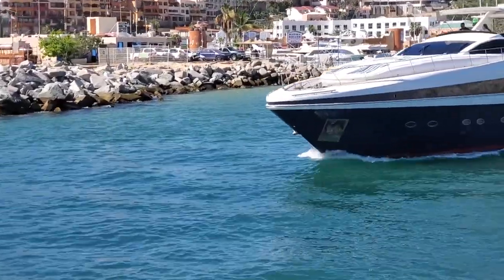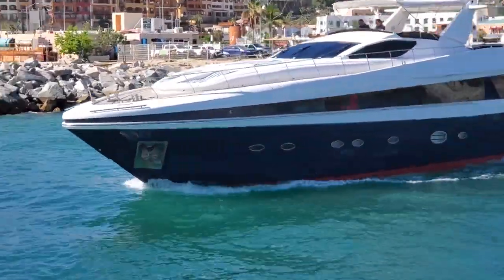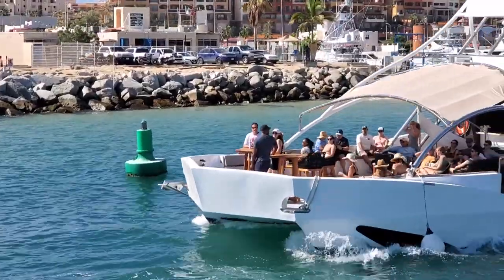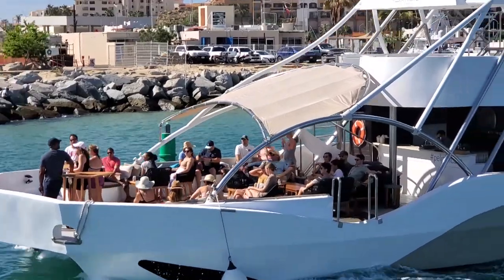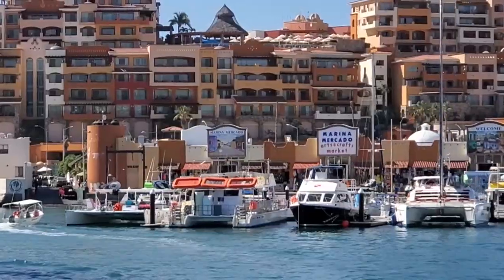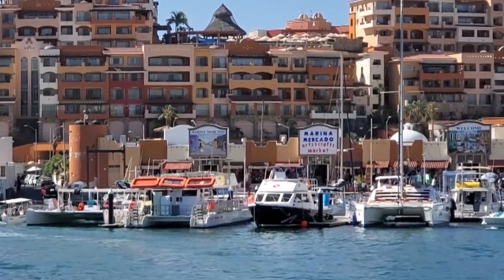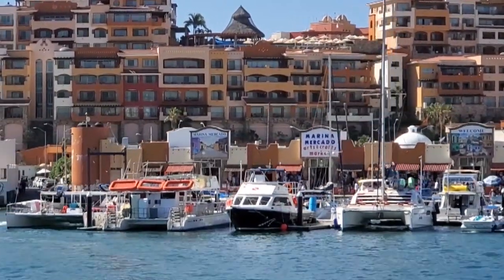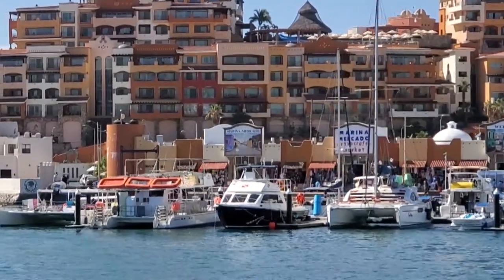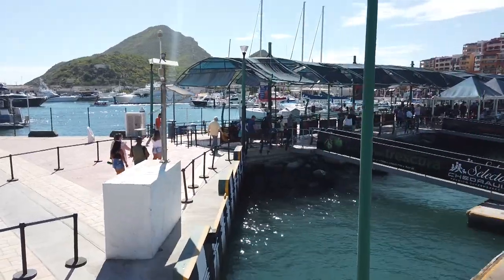And there's amazing yachts. Look how beautiful that is. You can also go and take these. This is the Pelican Island Los Cabos, and you can spend the day on the boat. And over here is the Marina Mercada Arts and Crafts Market, also a flea market as well. And they have lots of different souvenir shops. We're here.